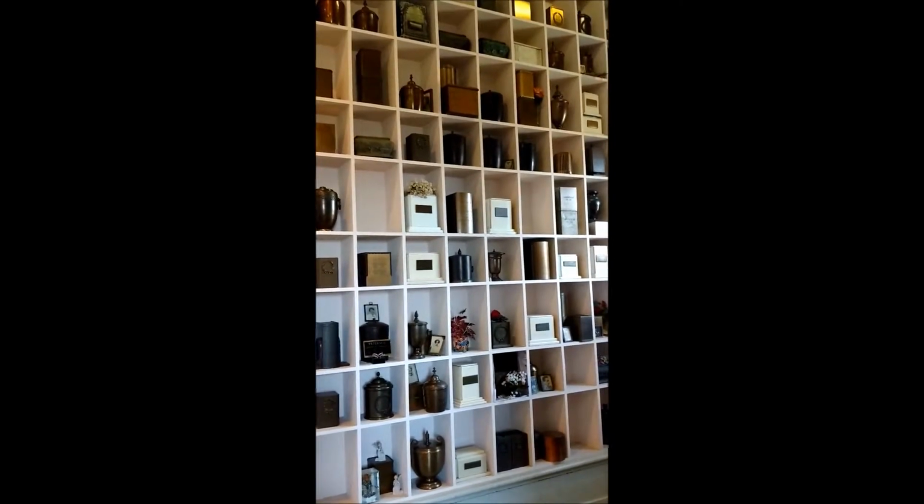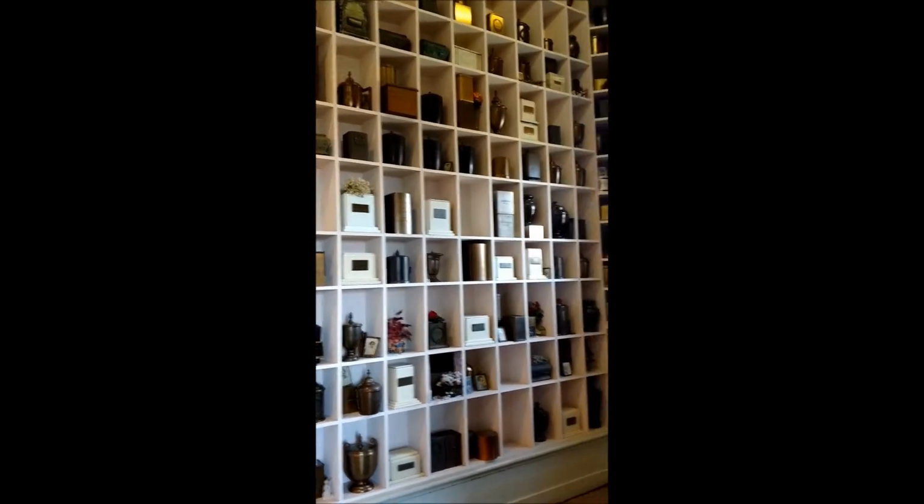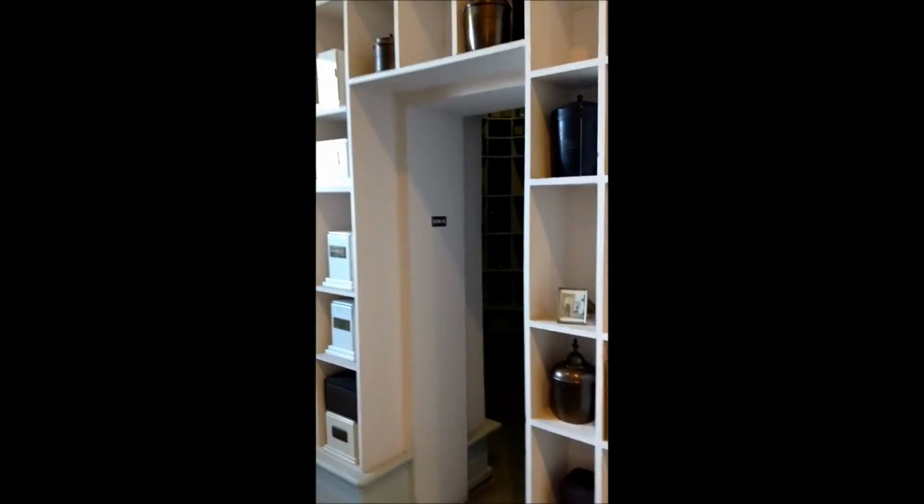You can see why this is one of my favorite places. It's amazing. Even this little room. It's kind of dark in here, but beautiful nonetheless.